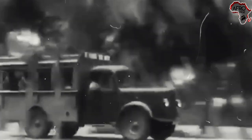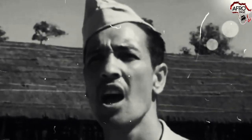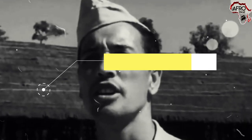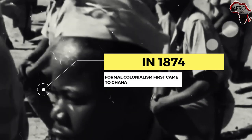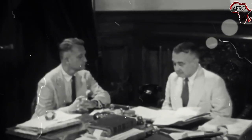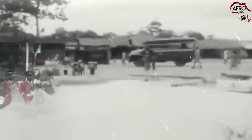British reaction to the Ashanti Wars and the resulting instability and disruption of trade, and Britain's increasing preoccupation with the suppressing and elimination of the slave trade. Formal colonialism first came to the region now called Ghana in 1874. British rule spread through the region into the early 20th century. The Gold Coast was a British colony in West Africa from 1867 to independence in 1957.